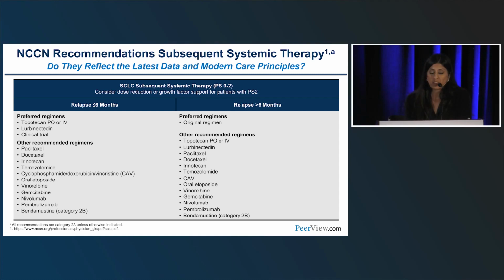So there are a number of regimens listed in NCCN, and you can see, as Dr. Sands referred to earlier, that a lot of times the way that we classify these is less than 6 months and greater than 6 months. And there's a laundry list to choose from, but I know that there are a lot of nuances in who we choose and what we do next. 2 agents that we really haven't talked much about that remain on this list are nivolumab and pembrolizumab.